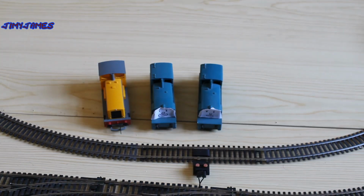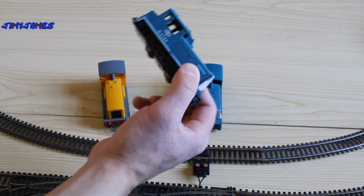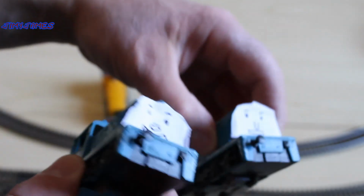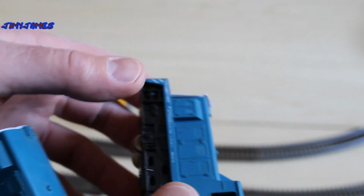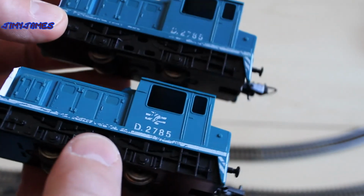This is my little diesel section, if you like. Now these two blue ones are British Rail D2785. These are both exactly the same. These are Lima. I've had these since I was 8 years old. My dad got these ones. This was probably what got me into model railways. As you can see, they're both exactly the same.